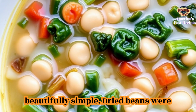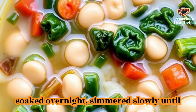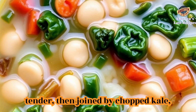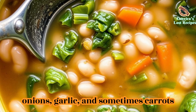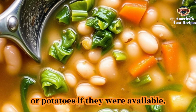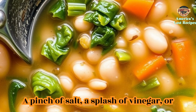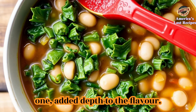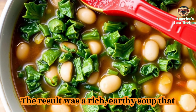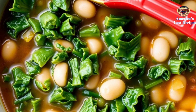The process was beautifully simple. Dried beans were soaked overnight, simmered slowly until tender, then joined by chopped kale, onions, garlic, and sometimes carrots or potatoes if they were available. A pinch of salt, a splash of vinegar, or even a ham bone, if a lucky household had one, added depth to the flavor. The result was a rich, earthy soup that warmed both stomach and spirit.